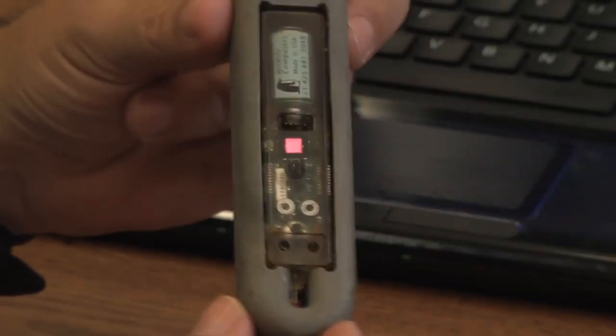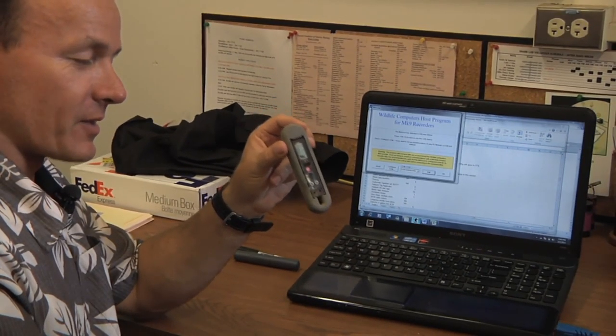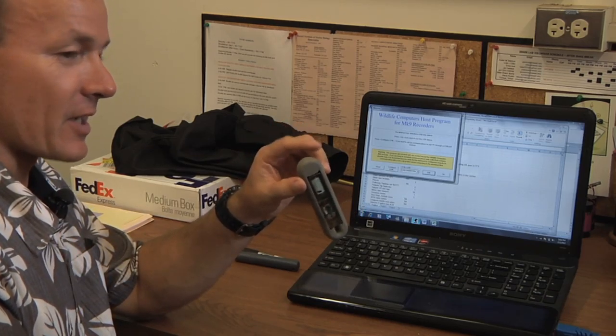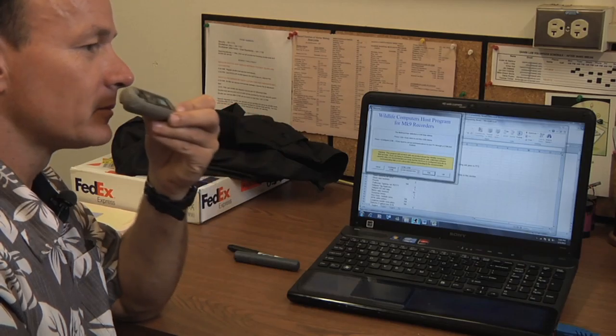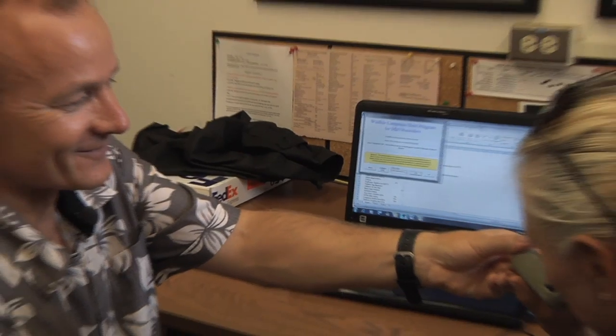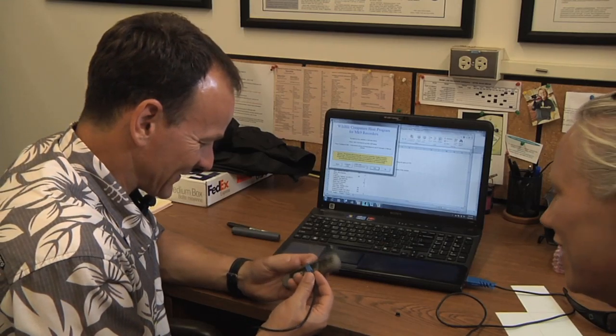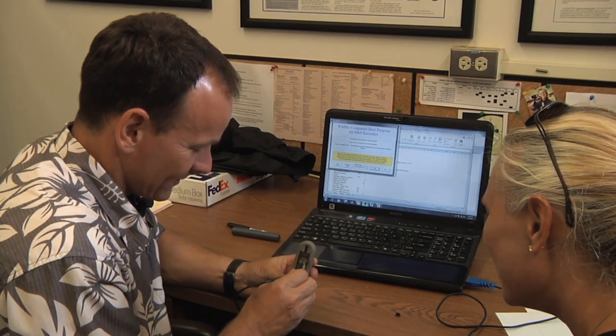Indeed. Now, this tag has already spent several weeks in shark stomachs. Oh, my goodness. Yeah, so it's been eaten and regurgitated a couple of times already. In fact, it smells like a fish. Yes, just like a fish.